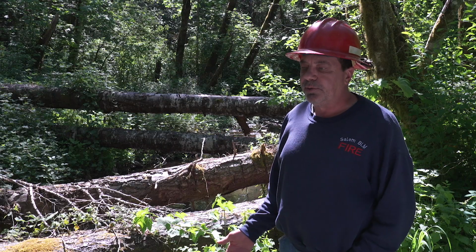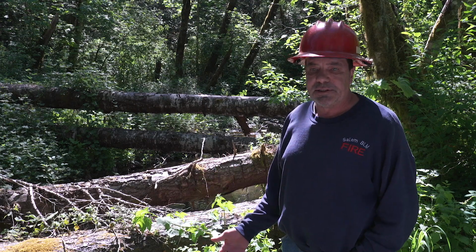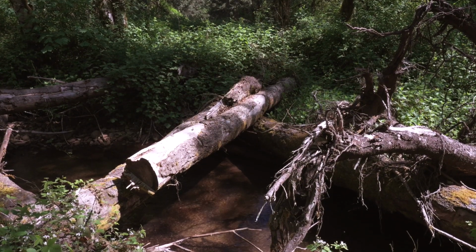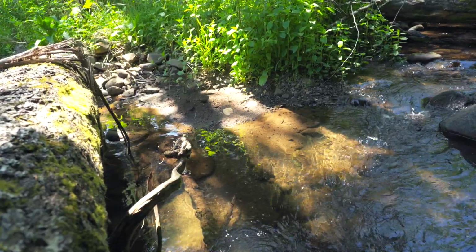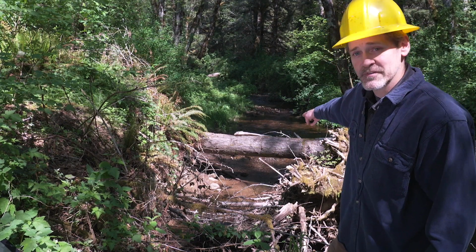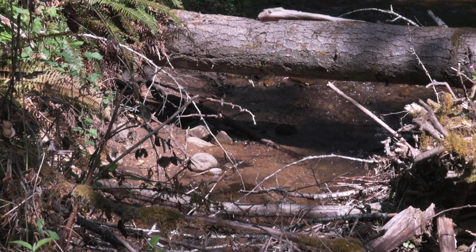For this particular project, putting wood in the stream creates channel roughness. So it reduces the water velocities that are coming down the channel, and it encourages smaller gravels and cobbles to be deposited, reducing stream temperature. Down here you see that there's finer sediment. There's gravel just upstream of that log. You can see the cobbles that were there that are starting to become buried.